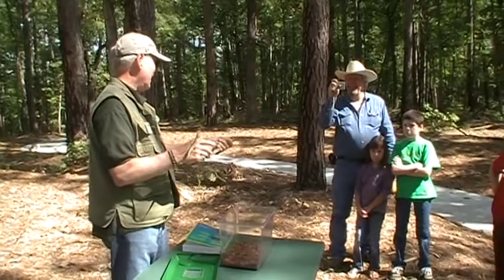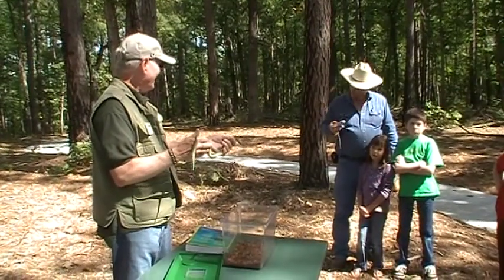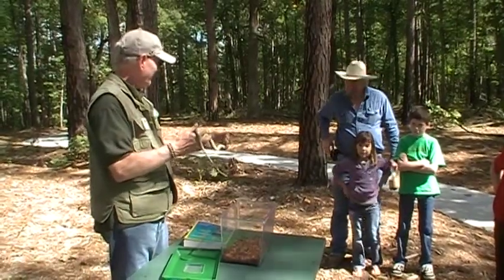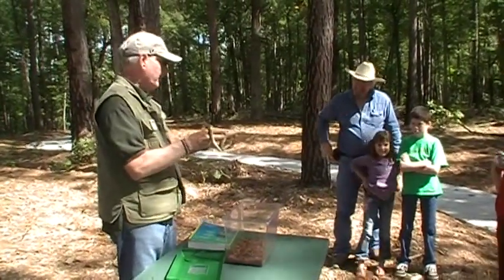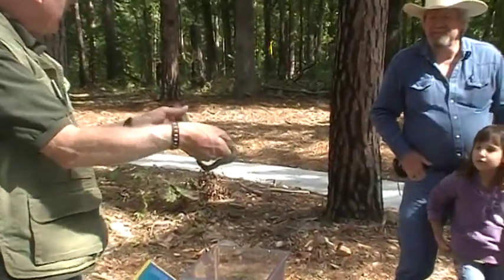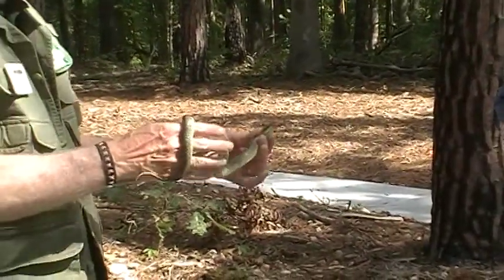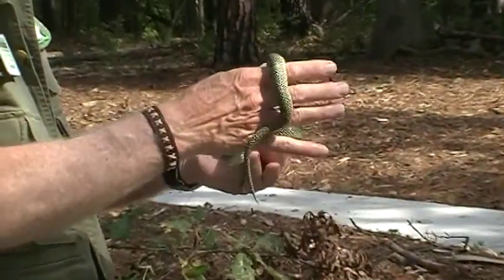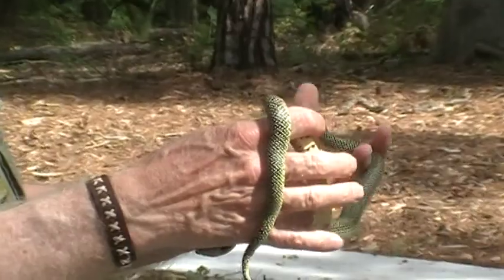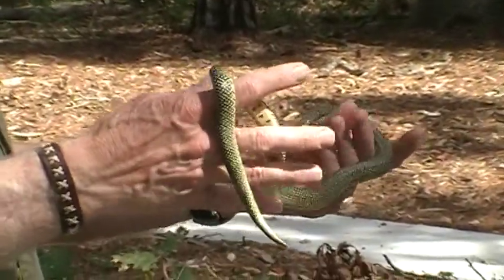Got any idea? Anybody got any idea? King? Yeah, you're right. Very good. Specifically, a speckled king snake. Kind of looks like it has speckles on it, doesn't it? The yellow. We have a lot of them in Arkansas. They're all over the state. They adapt to all kinds of habitats. They like the grasslands, they like the swamp, they like forests.